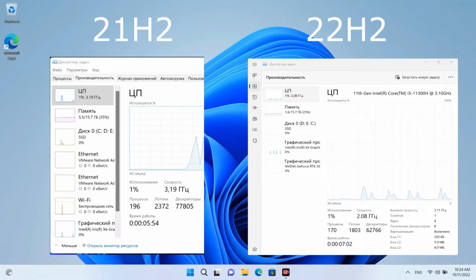But I will make a note that 16 GB of memory is installed on this machine. If there were 8 or even 4, then of course the previous version 21H2 would take much less. But still we see a trend towards optimization, and this is already positive. According to the number of processes, respectively the same. It was 196 and became 170.